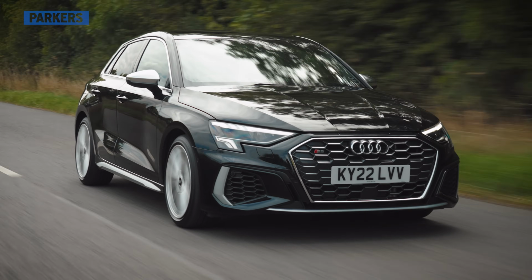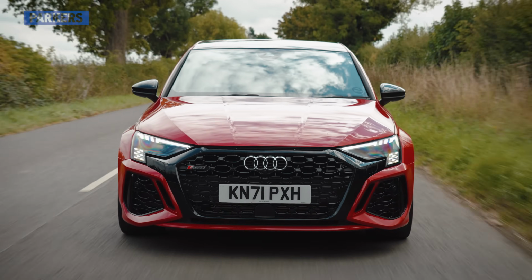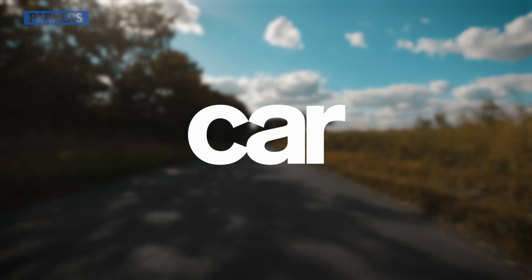In other words, what are the key differences between my long-term Audi S3 Sportback and this Audi RS3 Sportback, which incidentally has just finished a run on Car Magazine's long-term test fleet?